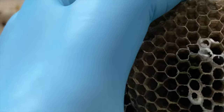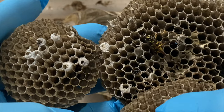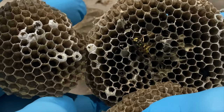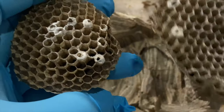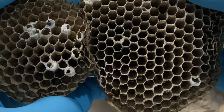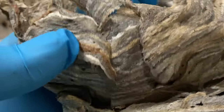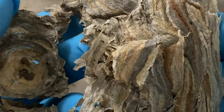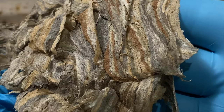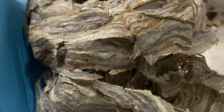Looks like everything here was able to pupate out. All the combs about the same size. Here's the paper. Typical germanica paper, with browns and greens and grays. Usually a little more firm and able to be handled without tearing up compared to maculifrons. So we'll preserve these as specimens.